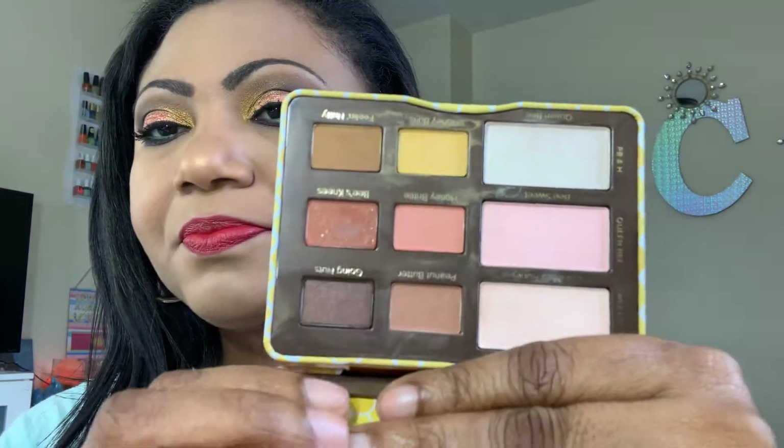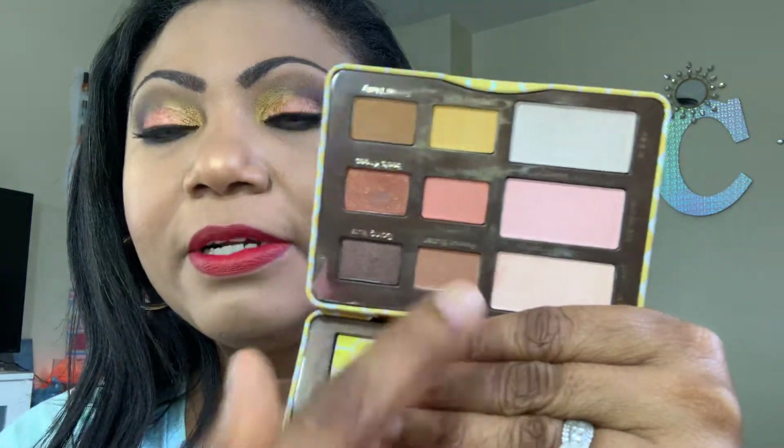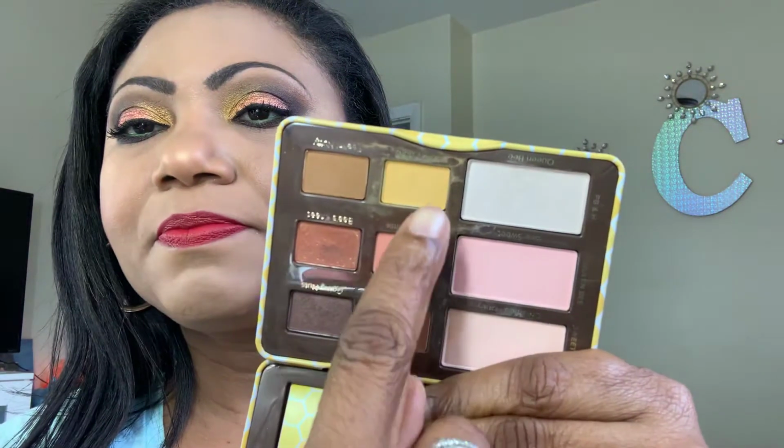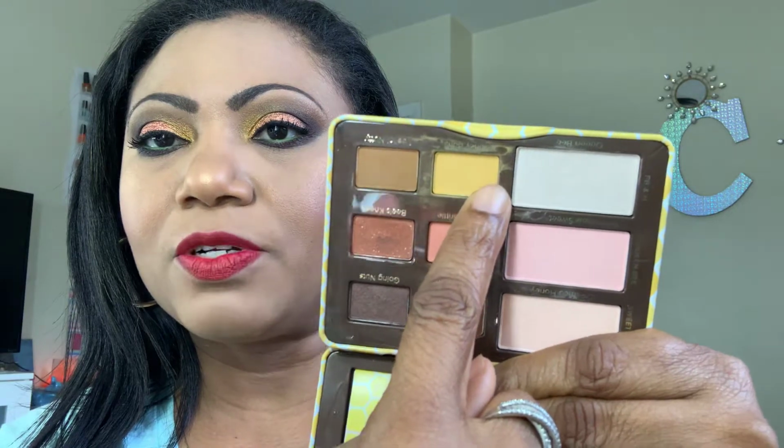Now, I caught myself taking out my Too Faced peanut butter and honey palette. I started the look with Peanut Butter, then I went in with a little bit of Feeling Nutty. I also added some of Honey Buns, which is that light mustard shade, or yellow, if you want to call that yellow, but it doesn't actually come off as a yellow. It's a vibrant yellow. It's very sheer, very subtle. Anyway, I also had Going Nuts, this dark shade here, in the crease.